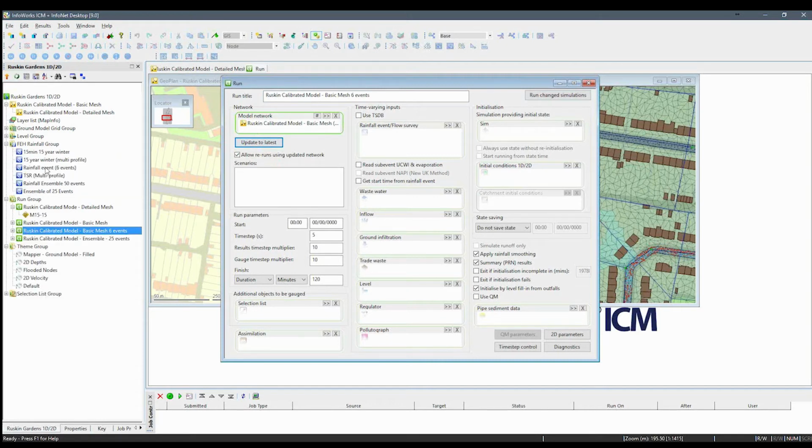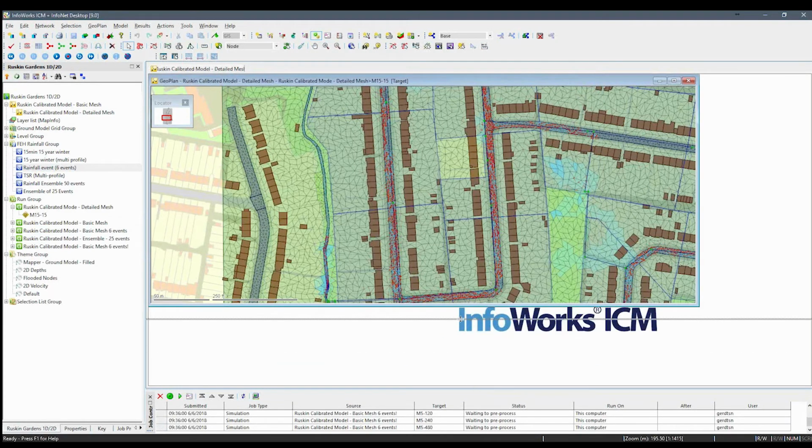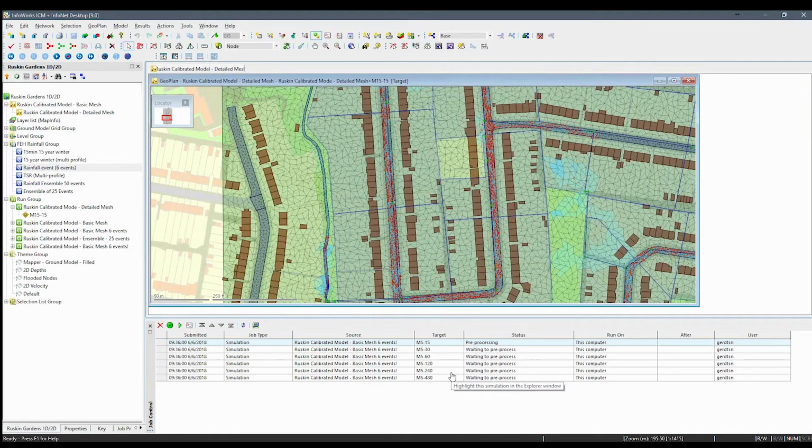I'm also going to just drag in this rainfall profile that has 6 events built into it. Let's see, I probably don't need that kind of time step multiplier. So now I'm going to rerun this simulation. Currently I'm just using a standalone, the default single computer methodology. So I'm going to run it on this computer and it's going to queue up 6 simulations. And this is the default.